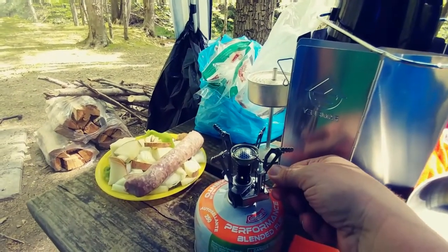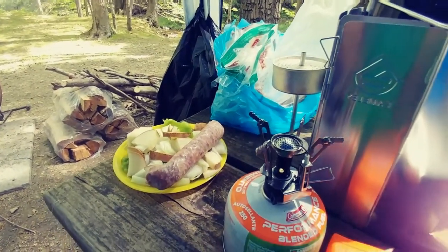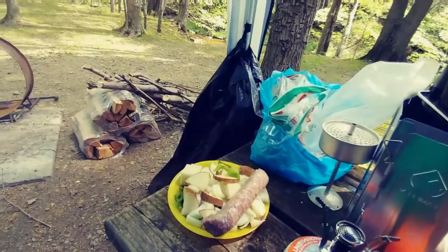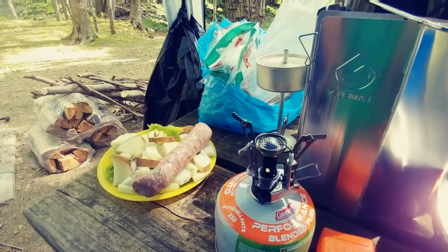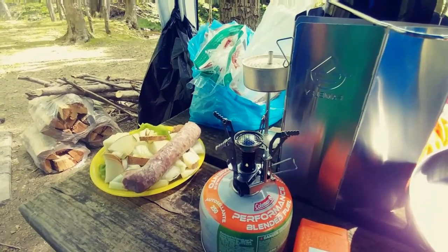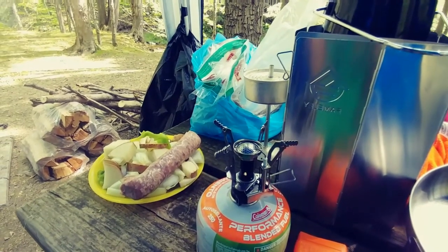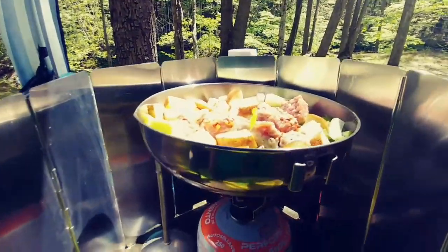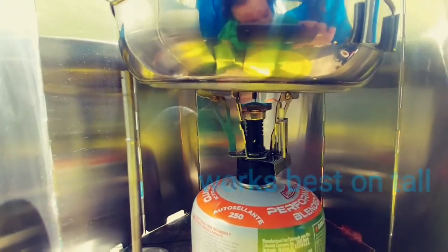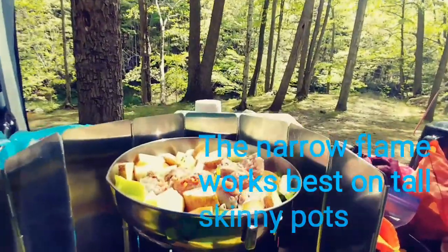Anyway, you see I am cooking a huge meal, so I'm going to have some leftovers. But that's half a potato, some onion, half of a pepper, and one link of sausage. Okay, I'm cooking breakfast. Maybe it's brunch. All right, cooking with gas. A pretty low flame on there. It seems to be holding up my pot just fine.